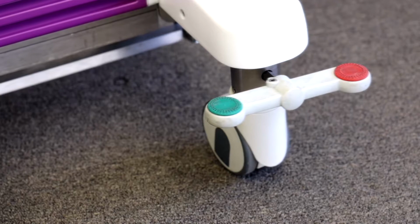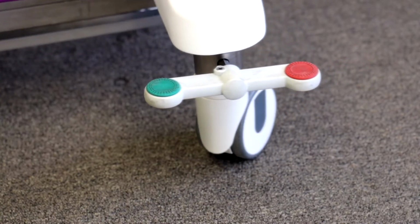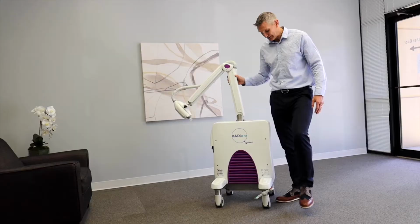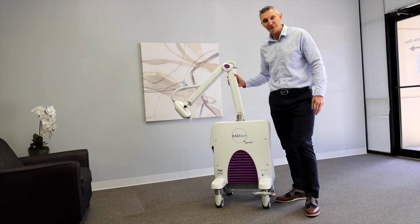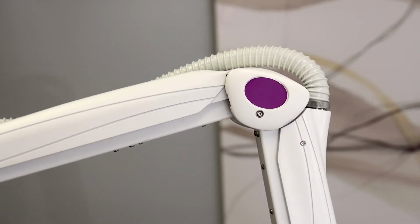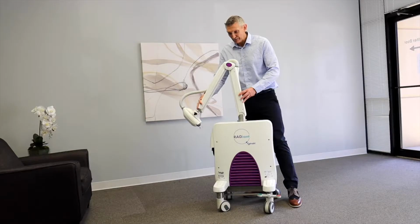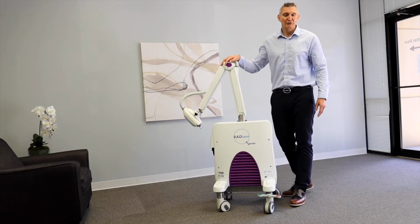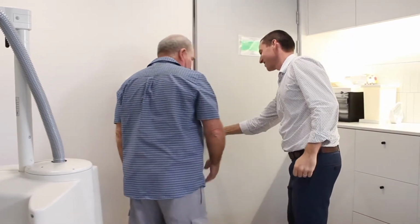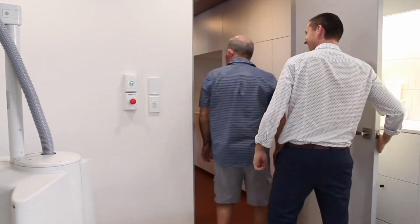We designed the Radiant specifically on wheels so that you can maneuver it around the treatment room and easily bring it to the patient's bedside. The wheels are large and the brakes are easy to maneuver, so you can just simply maneuver the machine backwards and forwards. It also can collapse down to quite a small size and go into the corner of the room. If you're not using the room for radiation treatment that day, you can have it in the corner and use it for normal clinical practices.